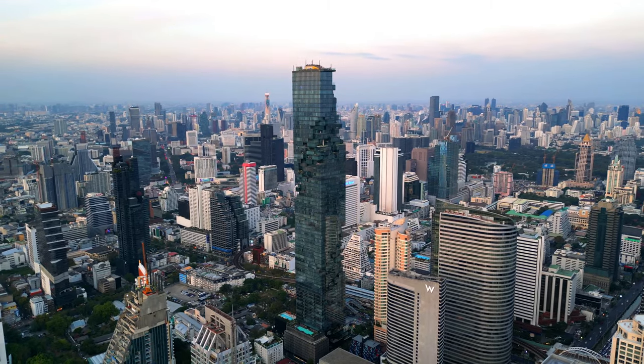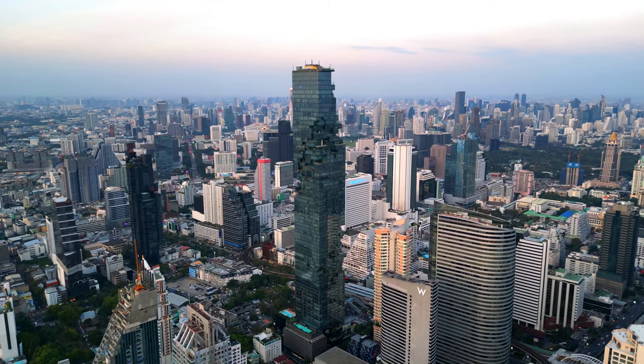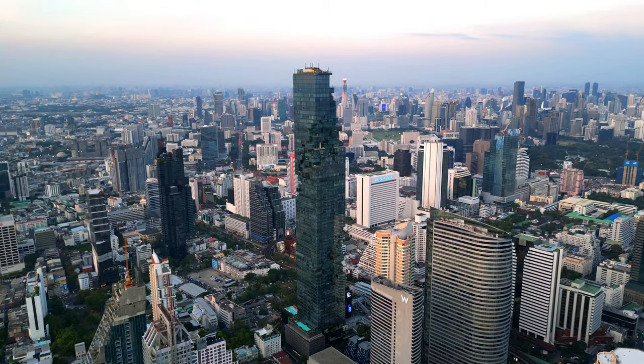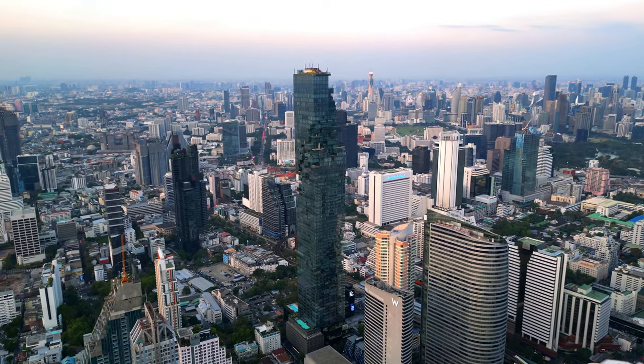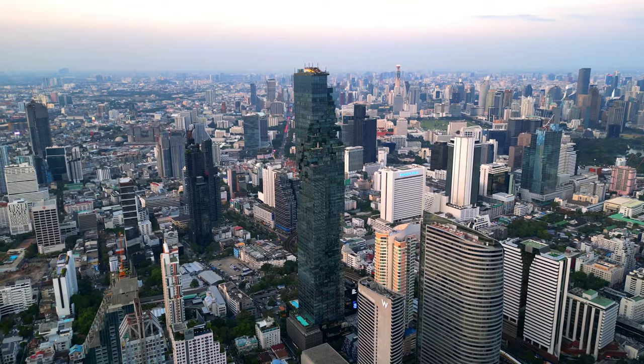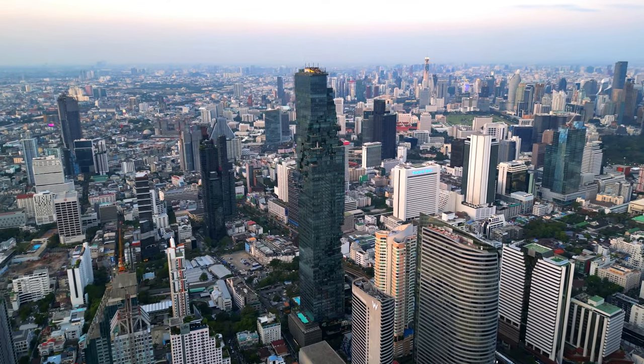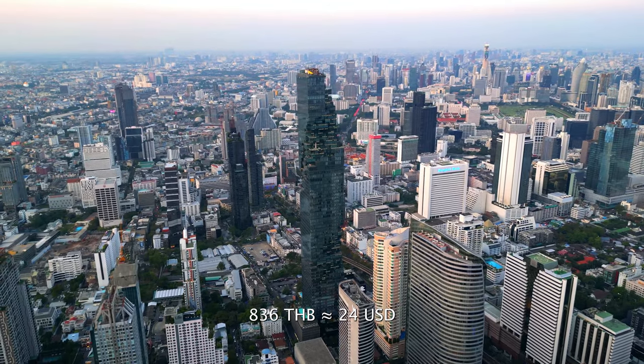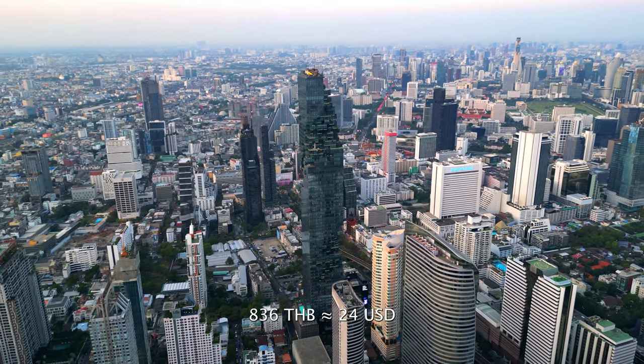Our last stop is Mahanakhon, also known as King Power Mahanakhon. It's a towering architectural masterpiece that graces Bangkok's skyline. It stands as Thailand's tallest building, reaching a height of 314 meters at the 78th floor. We bought the tickets online and paid 836 baht per person.